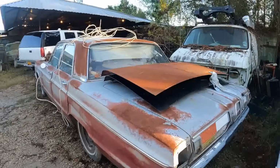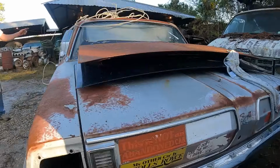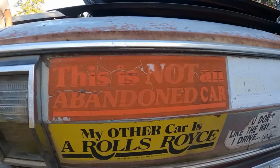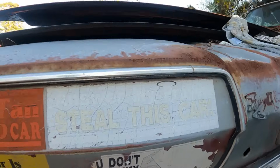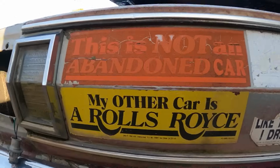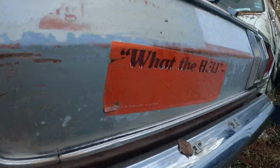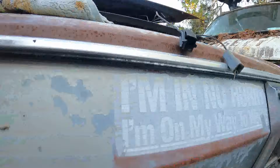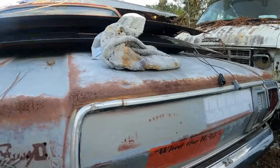Dang. It's not rusty. That's a 66 Fury, Poly 318, 3 on the tree, stick shift. I love that. This is not an abandoned car. Steal this car. You don't like the way I drive. My other car is a Rolls Royce. Some cool bumper stickers. Let's see what this has got. What the hell? I'm in no hurry. I'm on my way to work. Nice. Those are cool.